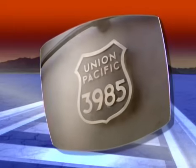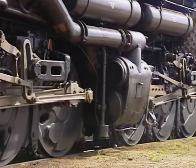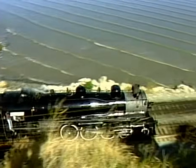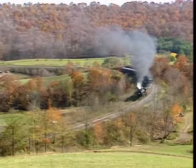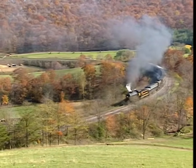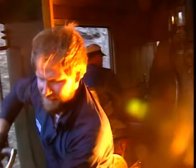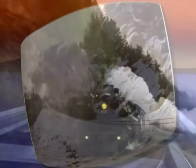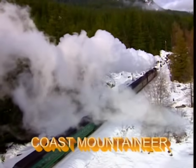From Cheyenne, Wyoming, comes the biggest operating steam locomotive, the Union Pacific Challenger. Ride along San Francisco Bay aboard the SP-2472. Climb the mountain up through spectacular fall leaves aboard the Western Maryland Scenic Railroad. Even ride on Canada's famous Coast Mountaineer as it climbs through the snows to Whistler Ski Resort.